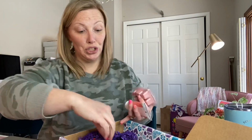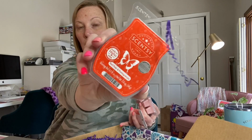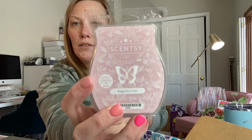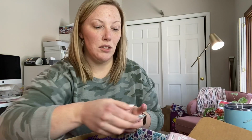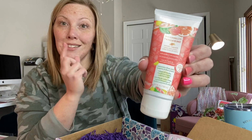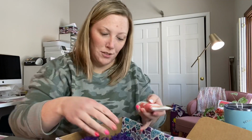This fragrance is really good if you have not smelled some of our new stuff yet. Red Pear and Pomegranate, which everyone is saying is their new favorite scent ever. This is the scent of the month for February. Magnolia Linen. This is one of our brand new spring and summer fragrances that everyone is already begging for in laundry. Everyone says it's their favorite fresh smell in a very long time. Watermelon Tangerine. This was one of our summer scents last summer that sold out immediately, and everyone begged for it to come back this year, and it did, in a bunch of awesome products. So this is hand cream. So that is this month's box.